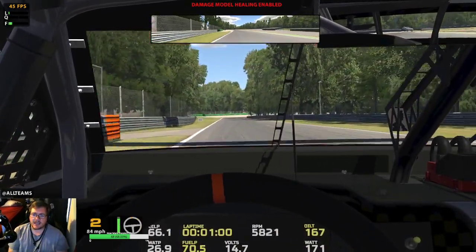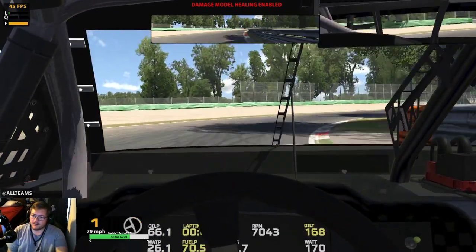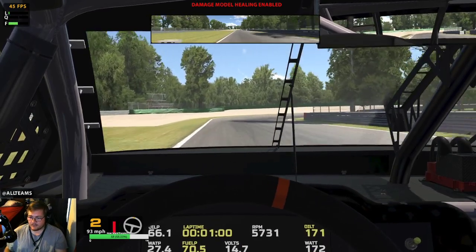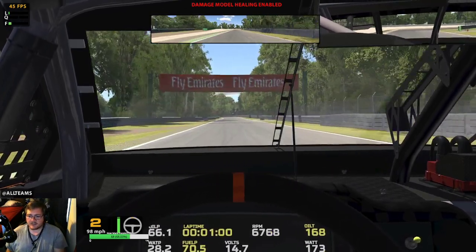And same thing with Brands Hatch. For whatever reason, Brands Hatch, we don't get along. And this set of corners in particular, I have difficulties with getting even remotely close. Scared to shift down gears there in case the rear end decided to step on me.